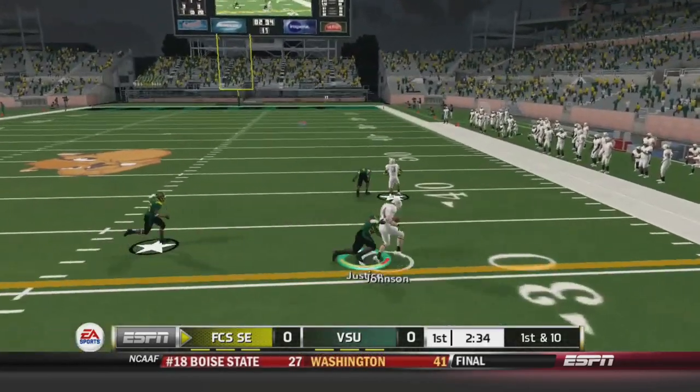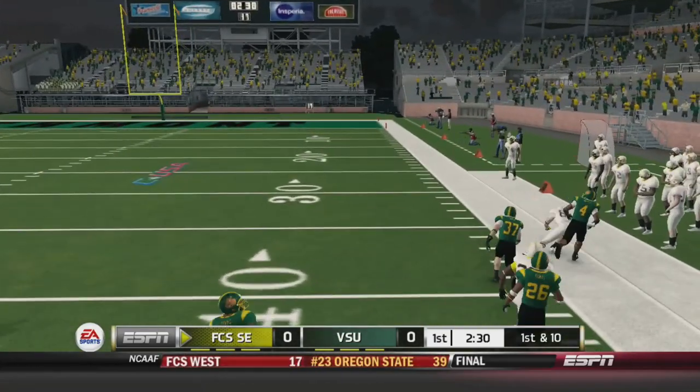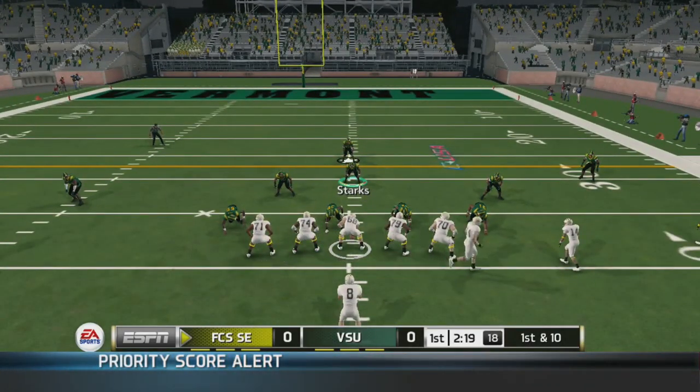A play action fake, throwing it to Johnson, who broke a tackle, and he is taking off out at the 37-yard line. The Pirates have a 1st and 10. Man moving over in motion.